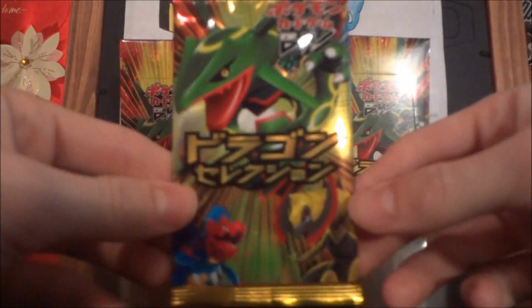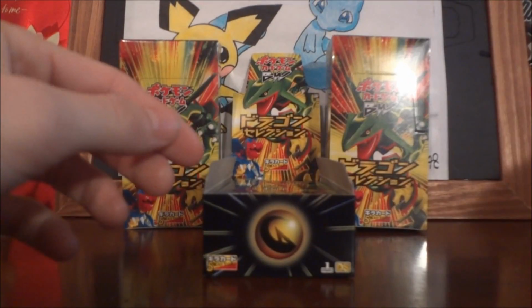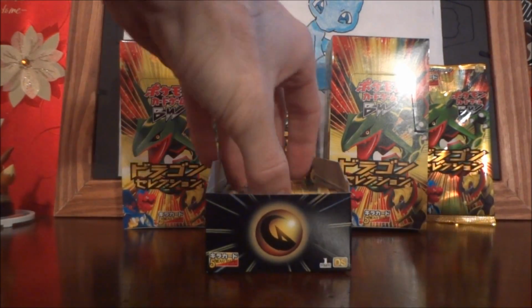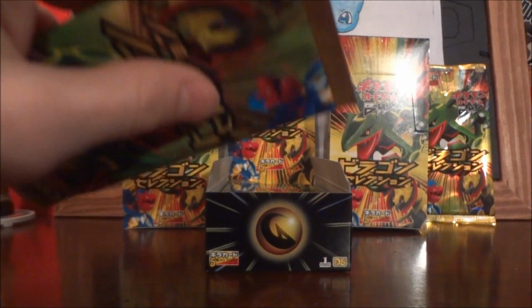So here is the pack design. It's extremely cool. I will be keeping one of these packs sealed, so it'll be this one. And opening up 10 this part, I guess. And then I'll open up 9 in the next part with a recap of the actual set.